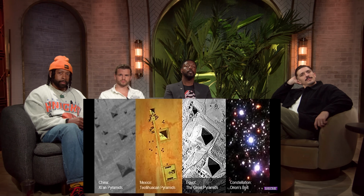There you go. China's on the left right there. The Xi'an pyramids. They're called the what? The Xi'an, Xian. You see those 3? They're perfectly aligned with Orion. The next one is the Teotihuacan, perfectly aligned with Orion. And the third one, obviously, is the pyramids of Egypt, perfectly aligned with Orion as well. So, one master architect.